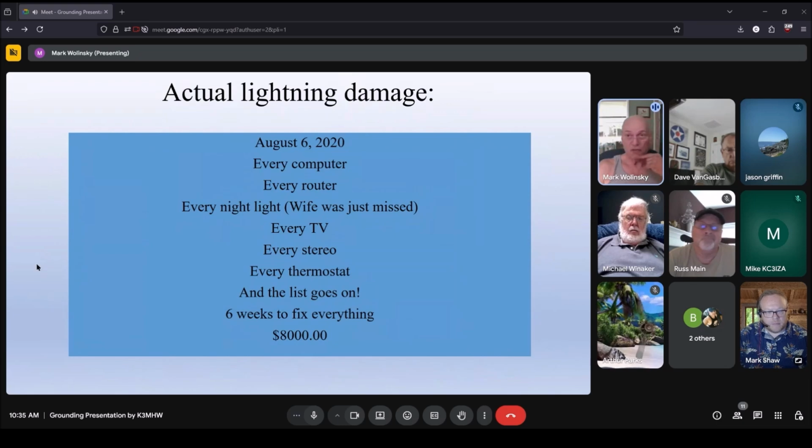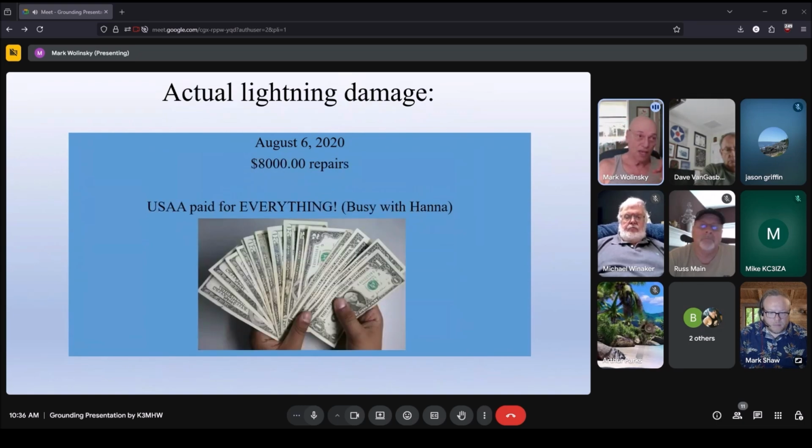It took me 6 weeks to fix everything, and it cost $8,000. The good news was I've got USAA, and they paid for everything, including they paid me $15 an hour to do all the work. I ran out that afternoon and bought, I think it was 5 new flat screen TVs from Walmart because they were all blown out.